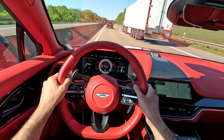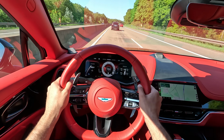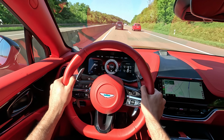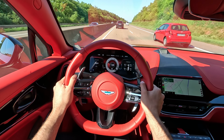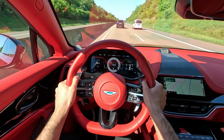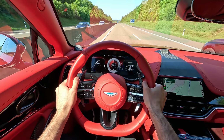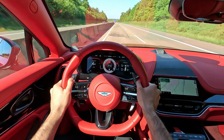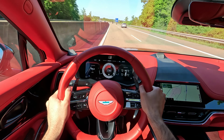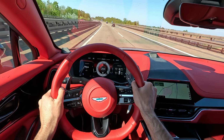150, so easy. It's a great cruising car, but whenever you hit the gas, you can hear the V8 rumble, and it motivates you to go sporty again. I mean, it's such a classic and yet elegant looking car, but look at this. Yeah! Listen to the sound. Lovely. Huge fan.